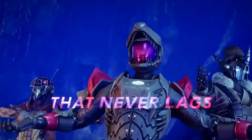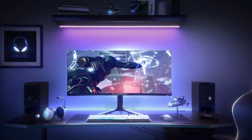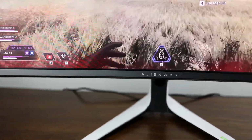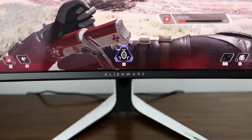Using it feels like being pulled into the game. The colors hit harder, the immersion is deeper, and the motion at 165Hz is still unbelievably clean. It's not the best for competitive esports because the refresh rate isn't as high, but for anyone who wants the ultimate wow factor, this is your monitor.